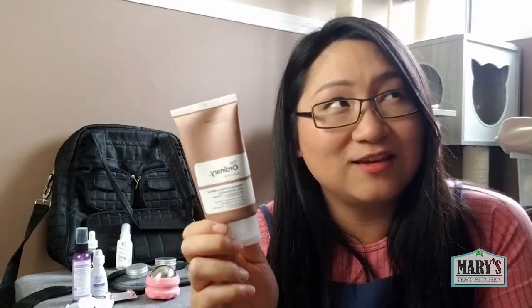Then for my face SPF, I'm using the Ordinary Mineral UV Filters SPF 30. It is not the greatest. It is sticky. It leaves a white cast. However, I am too cheap and I will not buy another facial SPF until I've used this one up. Then lastly, I've just got the Ordinary Serum Foundation. I don't always use foundation and I don't like to use foundation on a normal basis, but I just thought I'd bring it in case I feel like covering up one day.